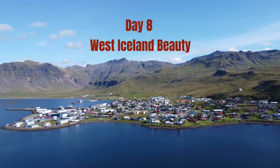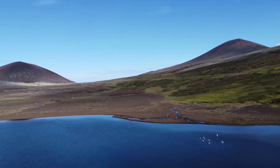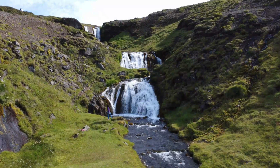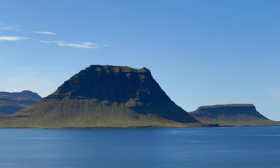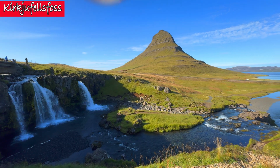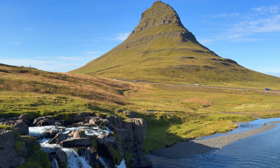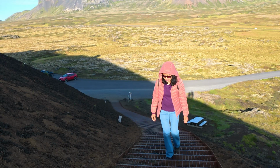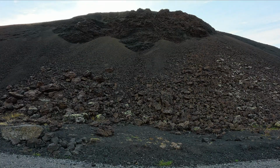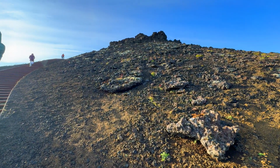Day 8 was all about exploring the west. We began in the Helgafell mountain region, surrounded by lava fields and cascading waterfalls. From there, we continued to the famous Kirkjufellsfoss, framed perfectly by the iconic mountain behind it, one of Iceland's most photographed spots. Our next stop was the Saxfell crater, where we climbed up to the rim for sweeping views across the volcanic landscape, a powerful reminder of Iceland's fiery heart.